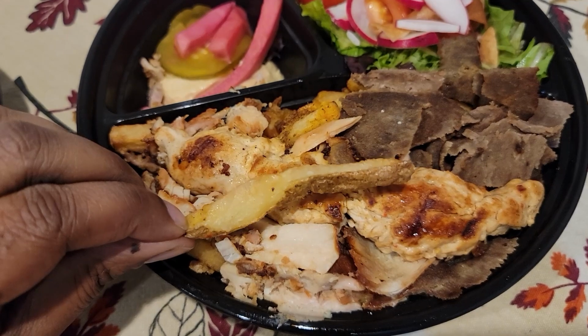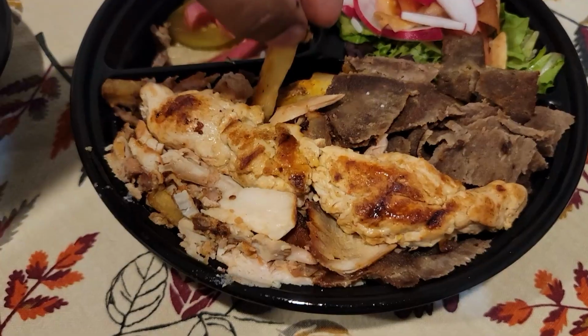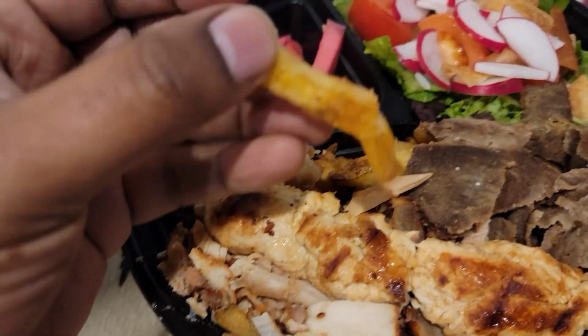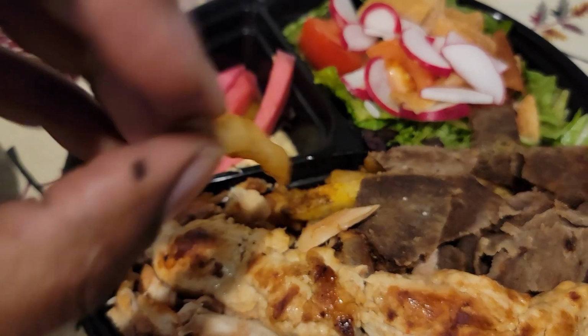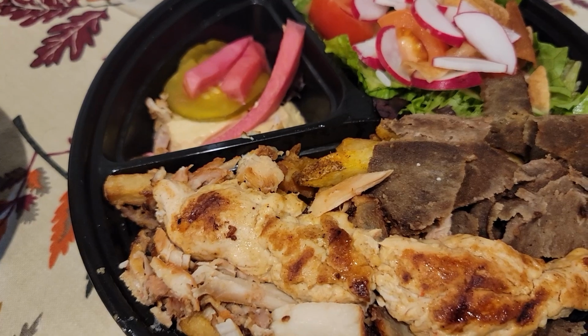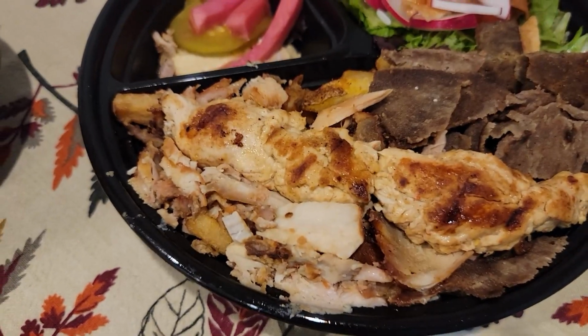All right, I guess, let me start with the fries. Fries are amazing as always. Not sure if you can see the seasoning. They got some seasoning there. Not sure what the seasoning is, but it definitely adds something to the fries. Very good, amazing. Yeah, so good. And they have a second one.